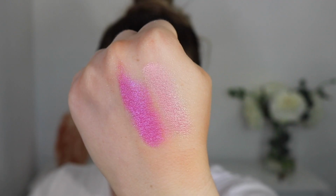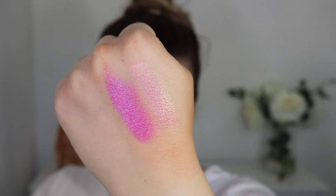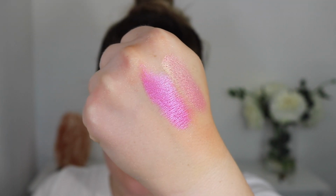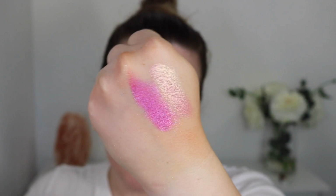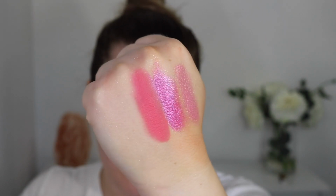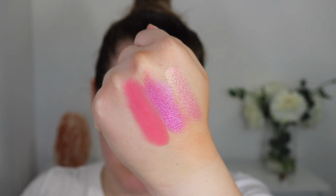I really like that. Next up, we have the shade Hibiscus, and this is described as a metallic fuchsia with blue pinpoints. You can kind of see the bluish purple shift almost. Well, I can. It doesn't look like it's picking up in the viewfinder, but it's definitely there. It's a really pretty color. Not the most unique, but still really beautiful. Next up, we have the shade Yummy, and this is described as a matte pinky coral. It is super bright, almost neon, maybe not quite. I don't know. I think it's really beautiful either way.